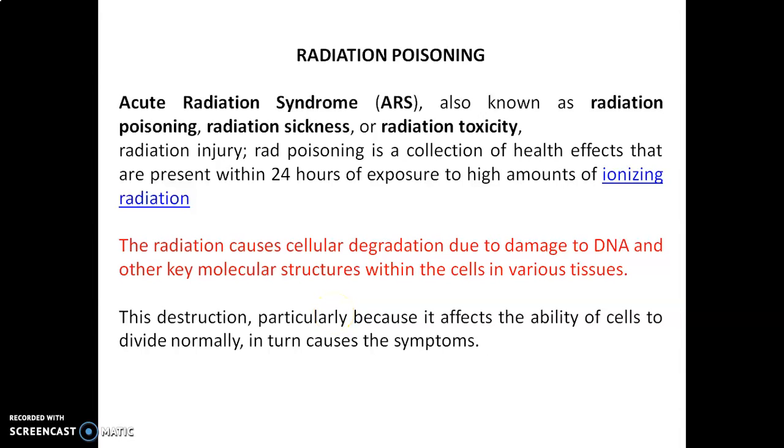In the previous video, we have seen the mechanism of radiation poisoning, and also we have classified the symptoms based on the exposure of the radiation to the body. In this video, let us see about the management of radiation poisoning and its prevention.